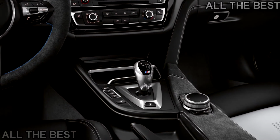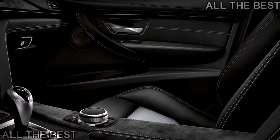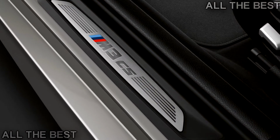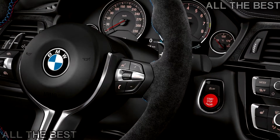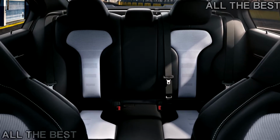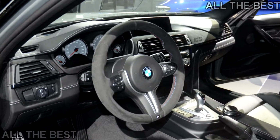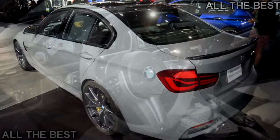The car rides on 19 and 20-inch forged alloy wheels that are wrapped in Michelin Pilot Super Sport tires. The sporty styling continues in the cabin, as the M3 CS features two-tone merino leather sport seats, Alcantara accents, and plenty of CS badging. Drivers will also find a Harman Kardon audio system and an iDrive infotainment system with GPS navigation. On the performance front, the car is equipped with a 3.0-liter twin-power turbo 6-cylinder engine that has been upgraded to produce 453 HP, 337 kilowatts, and 443 lb-ft, 600 Nm, of torque.